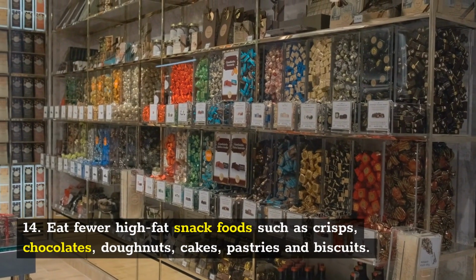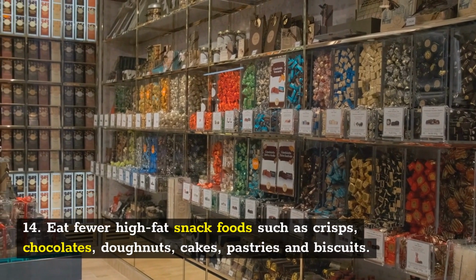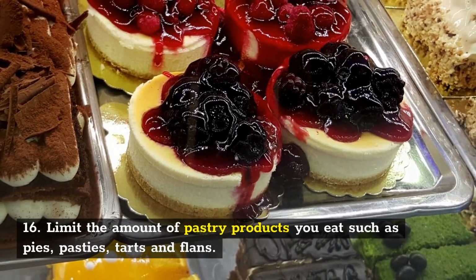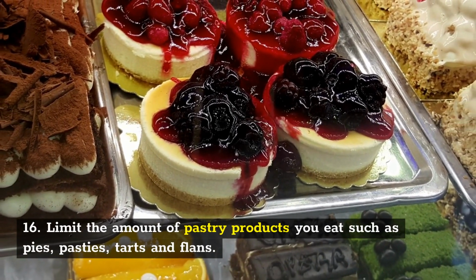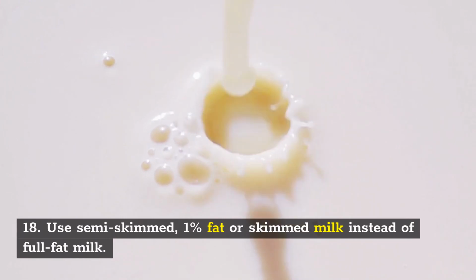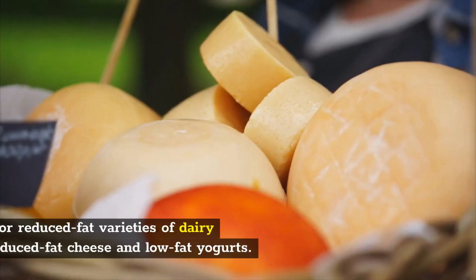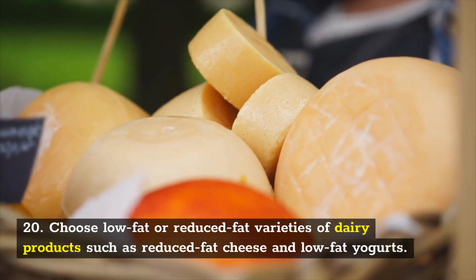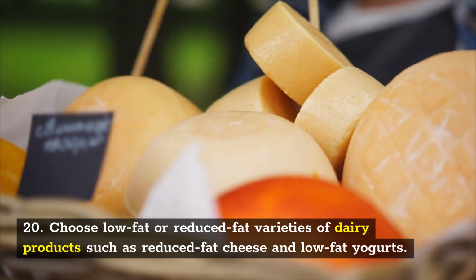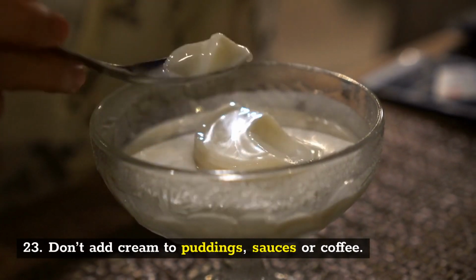Eat fewer high-fat snack foods such as crisps, chocolates, donuts, cakes, pastries and biscuits. Limit the amount of pastry products you eat such as pies, pasties, tarts and flans. Use semi-skimmed, 1% fat or skimmed milk instead of full-fat milk. Choose low-fat or reduced-fat varieties of dairy products such as reduced-fat cheese and low-fat yogurts. Don't add cream to puddings, sauces or coffee.